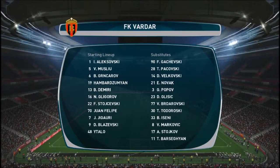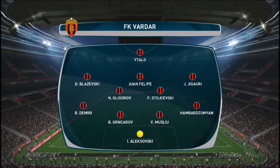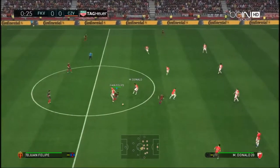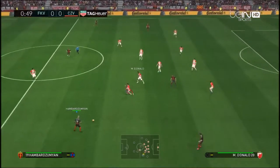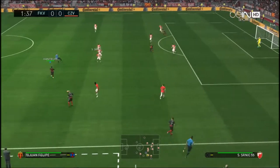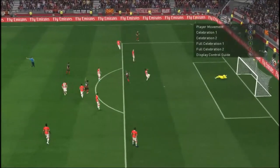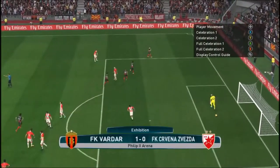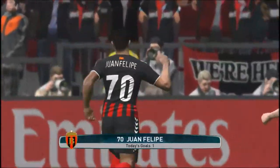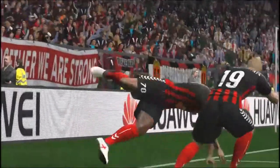Two starting lineups. And we're underway. He's gone for it! Oh my word, my word! That is fantastic! About as smooth as it gets. That's the start dreams are made of, and that has to give them great confidence for what's to come.